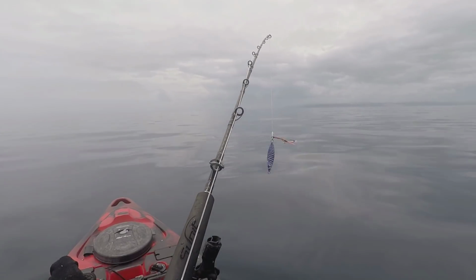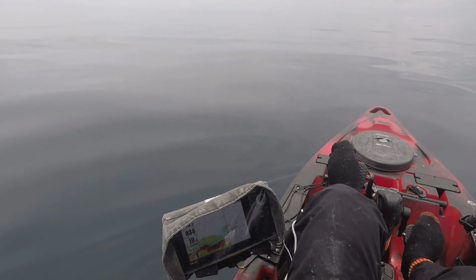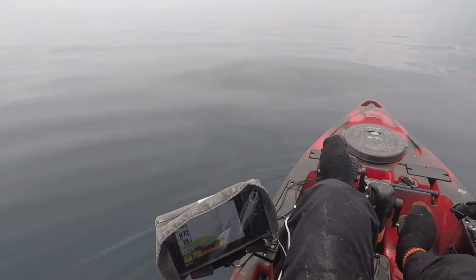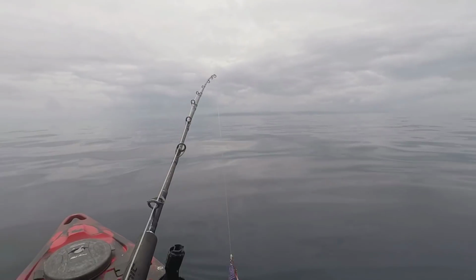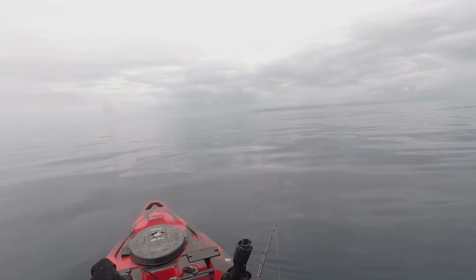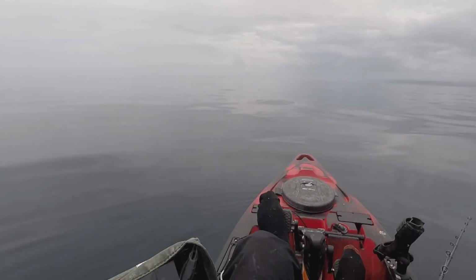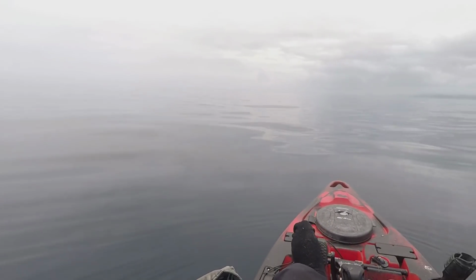We're all tied up with another jig. This is a Jigging Master UFO jig this time. And I'm going to see what happens with this. I've just seen the fin of a big shark, so things could get interesting.